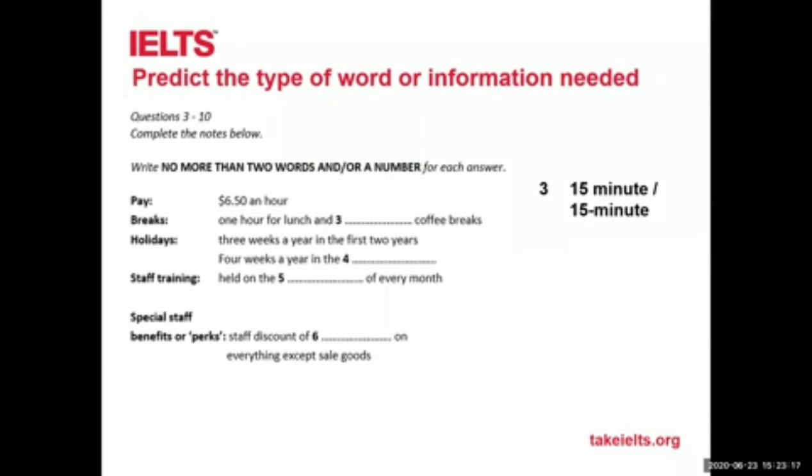So number 4, yes, Ilisanmi. It is the 3rd or the 3rd year. Both of those are possible. Number 4, we've got the 1st Tuesday, or you can write it with the number and the ST. Somebody's asking, why is it an adjective? Because it's describing the length of the coffee breaks. So number 4, 3rd. Number 5, the staff training is held on the 1st Tuesday of every month.